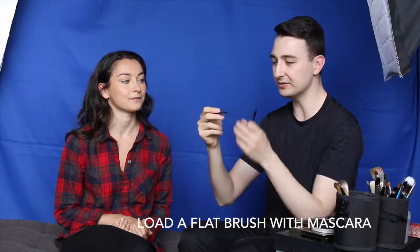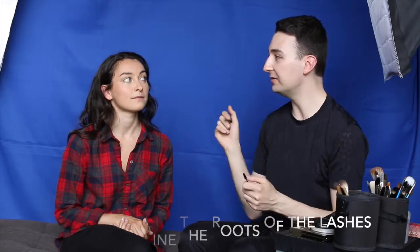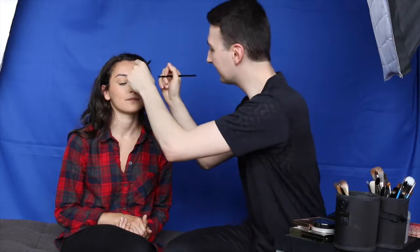This trick I learned off YouTube actually, but it's a really good one for eyeliner, especially if you're in a pinch and you have to leave the house in like 5 minutes. So what you do is you take this brush, which is kind of like a flat brush with synthetic bristles, and I loaded it with mascara. Then you're just going to go under the roots of the lashes on the top line of the lash, and you'll see the effect. It's amazing. So you want to look down again.